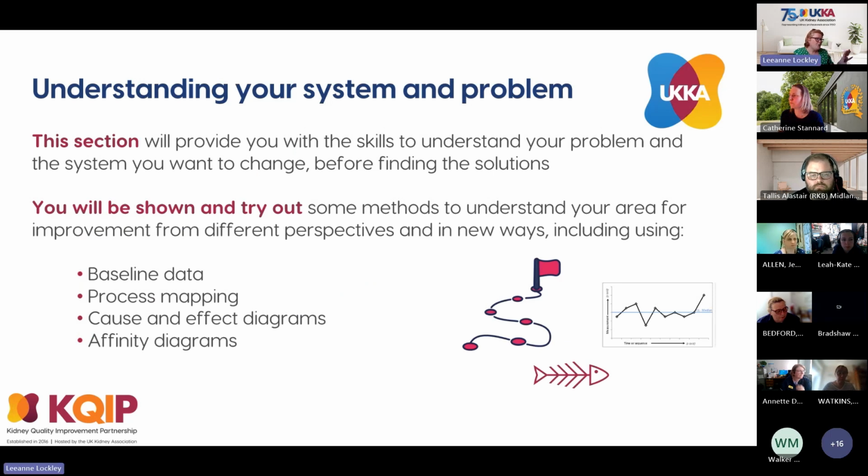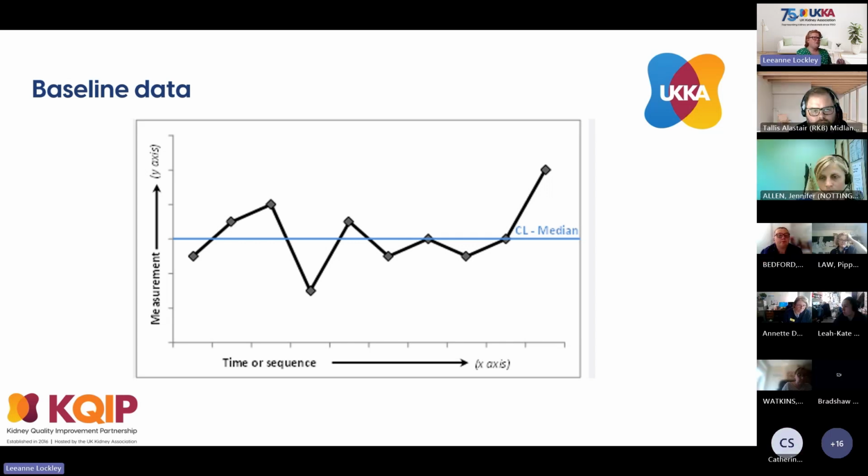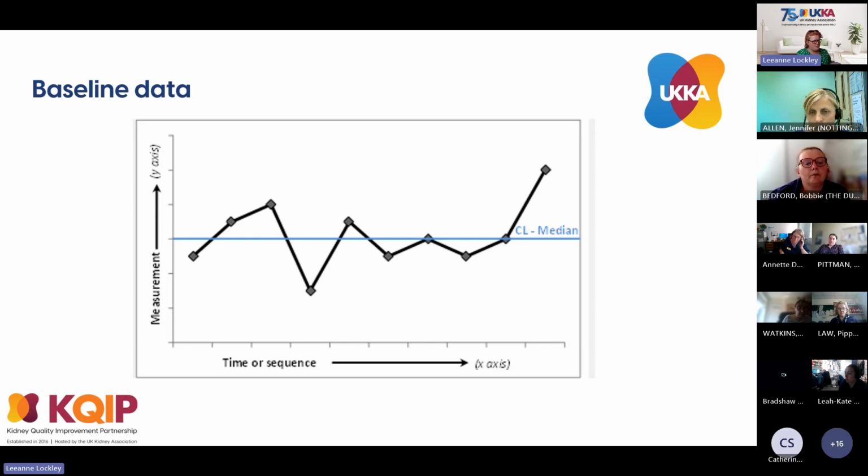So there's lots of tools that you can use to understand your problem. But for today, we're going to understand a bit about baseline data, process mapping, cause and effect, and affinity diagrams. And the affinity diagram is what we'll do in the breakout room. So our baseline data, we need to baseline our project before we make any changes, because how else will you know that a change has made a difference? So you have to baseline. And ideally, this is presented in a nice line run chart, as we call it.